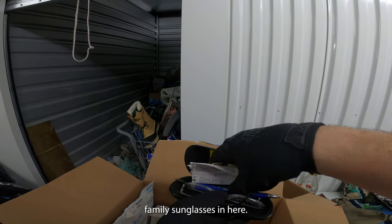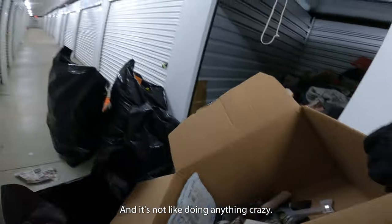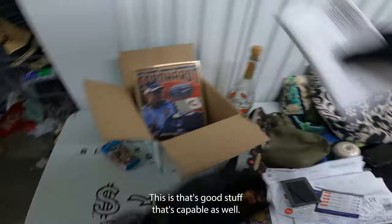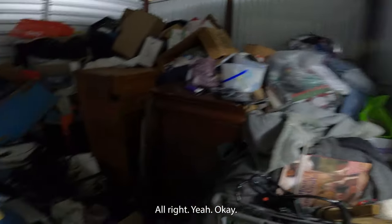Some glasses in here. Hopefully the rain isn't too disturbing for everybody here and it's not doing anything crazy. That's a box. That could be silver as well. That's good stuff. That's keepable as well. This stuff is a little bit more exciting. All right, yeah. Okay, see what this is.